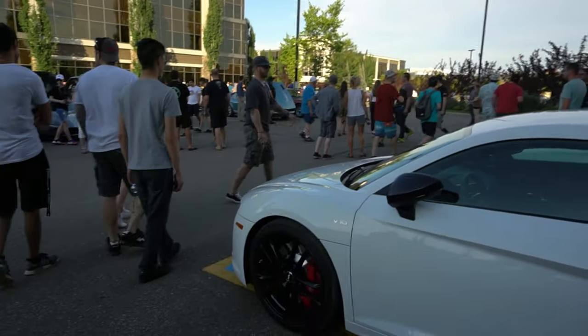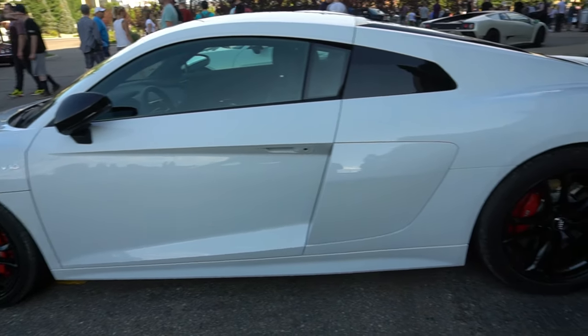So before we get over there, it is Lamborghini night and there's music playing, so I'll probably just do some slow montage because I don't want to get copyrighted for the music playing in the background. So I'll take you guys over there, but this section is a lot of Ferraris, Porsches, Audis, the other European, and then I guess over in the main lot is a lot of the Lamborghinis. So we'll go over and check it out. But what do you guys think of this white R8 V10? And then we got quite the Lamborghini right here.